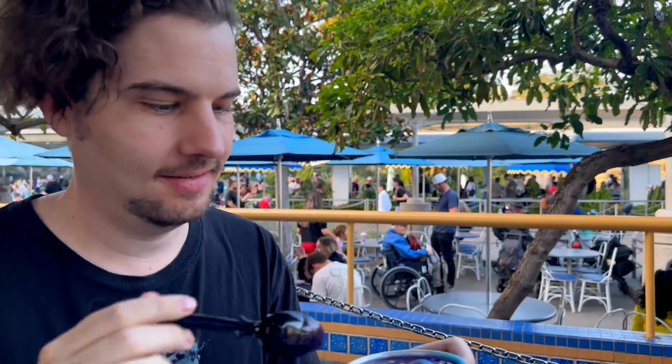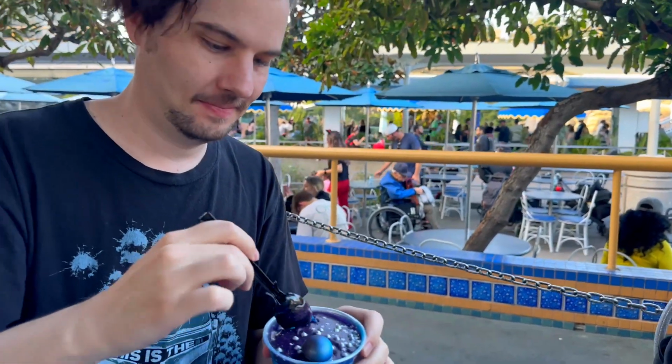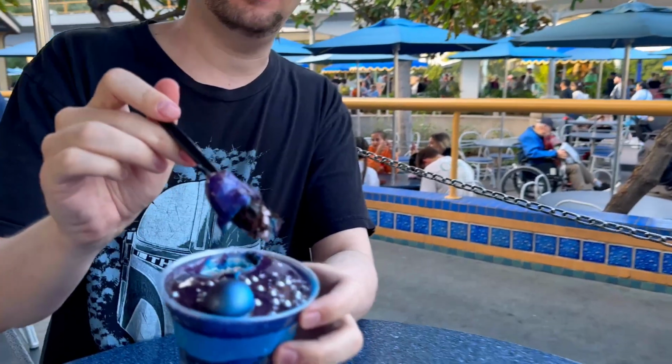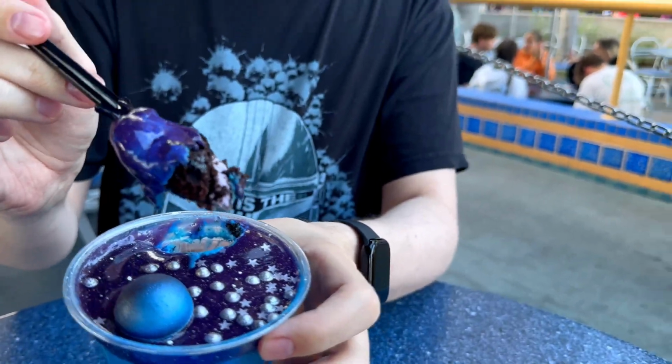I don't know. I'm gonna try to get all of it. You gonna try to get all the layers? I don't think I can. You can go all the way down. Ah, there you go. Got most of them. That's everything. That's jam at the bottom. I think that's cake in the middle and cheesecake on top. Yeah. All right, let's see.